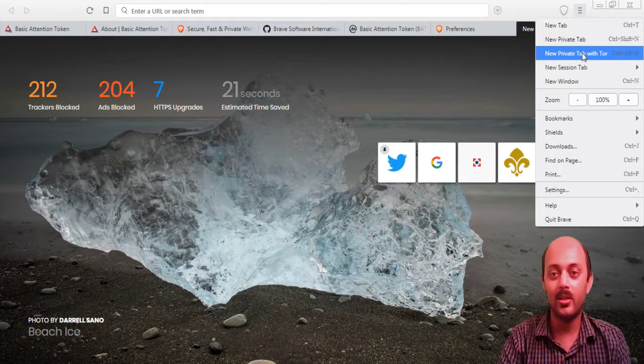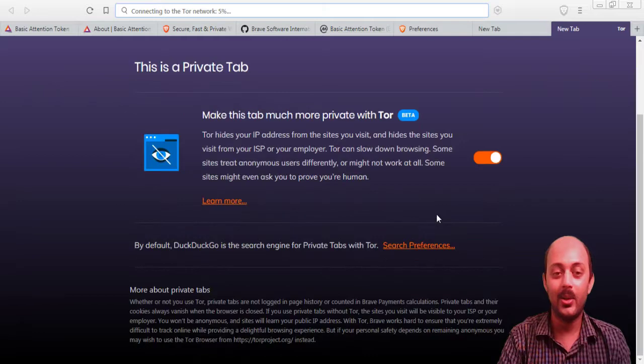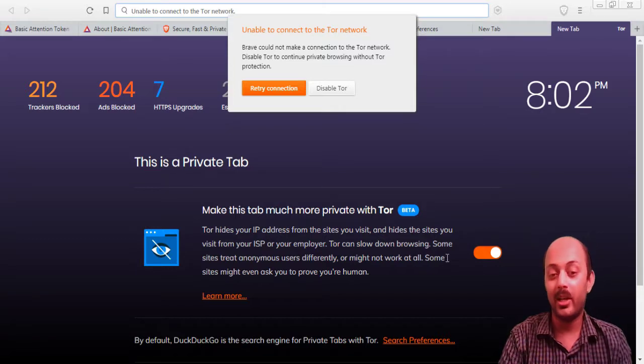You can also browse the private tab with Tor, connecting to the Tor network. So you can browse on the Tor network also, which hides your IP address from the sites you visit and hides the site you visit from your ISP or even your employer. So Tor can slow down browsing, but some sites treat anonymous users differently, or might not work at all. Some sites even ask you to prove you're human, right?